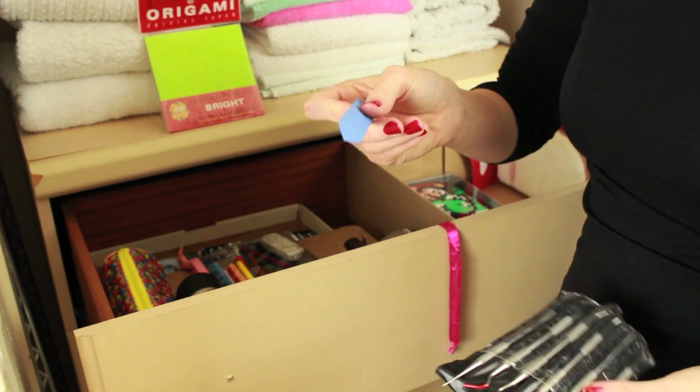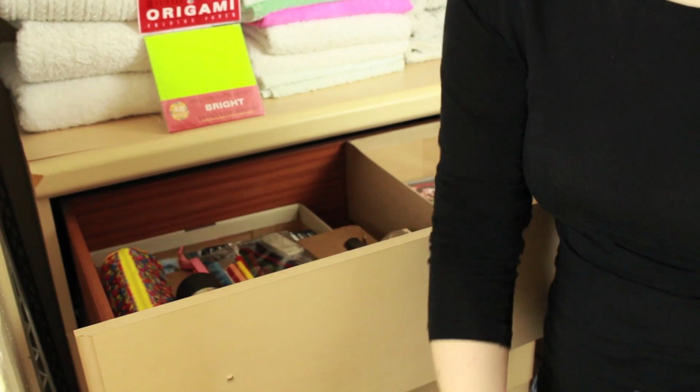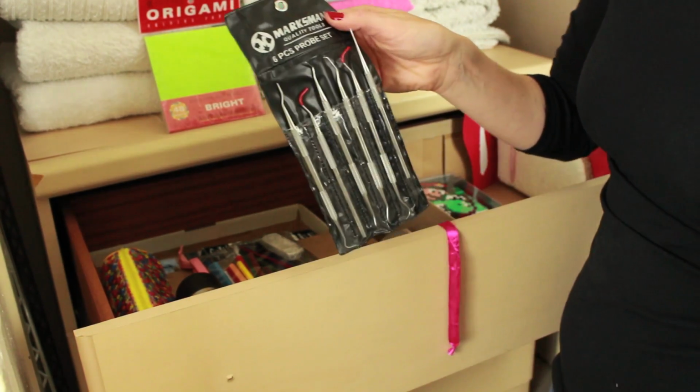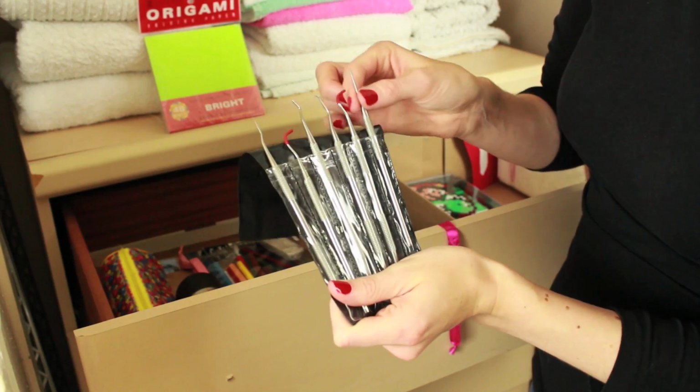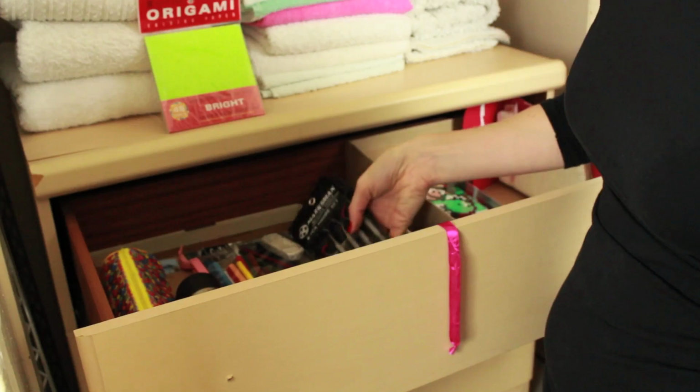An easy fold, that is to fold paper. I'm going to put that downstairs because I'm always looking for something like that. A dentist set that I bought a while ago. I'm going to keep this because I am planning a dentist video.